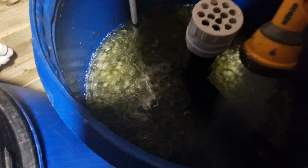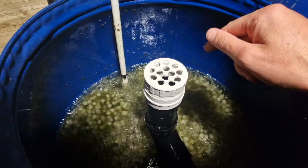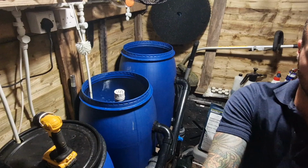There is a slight gap around the edge of this perspex. Only a couple of mil, but it's obviously not big enough to let the media up. This K+ media is 10 mil in diameter, so the gap's probably 3 or 4 mil, just enough for that crap to get washed down. I just leave that boil now for about 5 minutes, but some people boil it for like half an hour. 5-10 minutes seems to be alright for me.